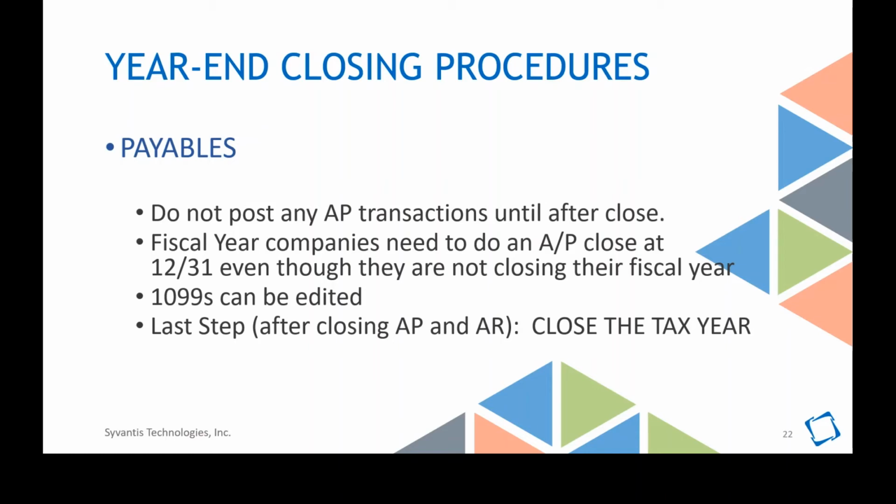If you are a calendar year-end company, you close both the fiscal year and the tax year at the same time. If you're a fiscal year-end company, you'll close only the tax year at year-end. And what that'll do is set you up to be able to print your 1099s.